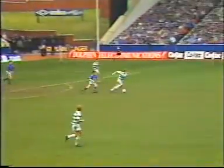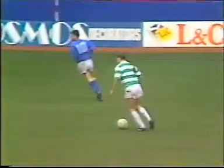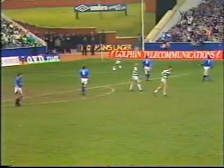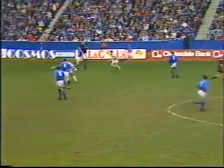Headed away by Gough, only as far as Morris. Morris turning away from Durrant. Here's Andy Walker, but he's offside. So frustration for Andy Walker this time. But it's remarkable how quickly the game switches from one end to the other. I see Celtic are making a substitution now, Jock. It'll be interesting to see who they're going to bring on.